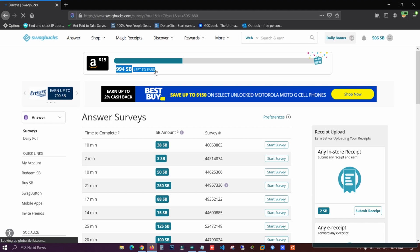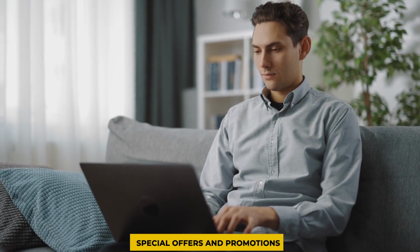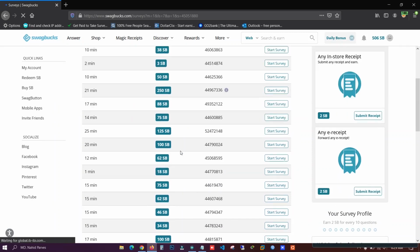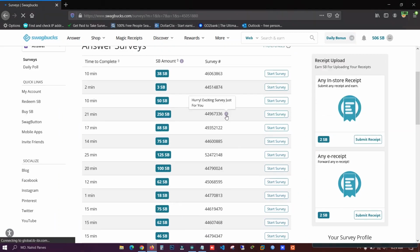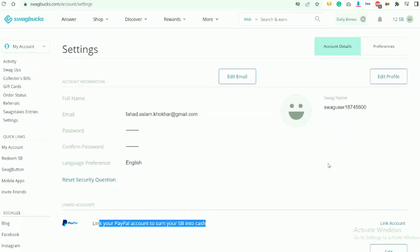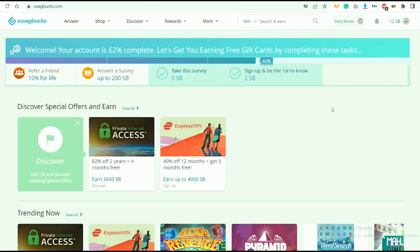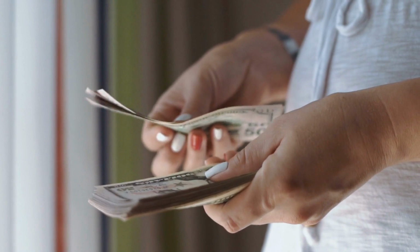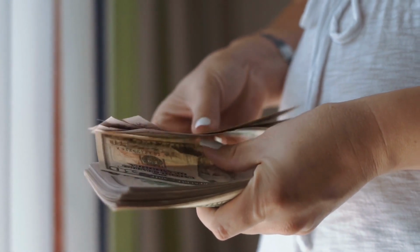To maximize your earnings on Swagbucks, it's important to keep an eye out for special offers and promotions. For example, Swagbucks occasionally offers bonus points for completing a certain number of tasks within a specified time period. They may also offer increased cashback rates for shopping at specific retailers or completing specific tasks. It's also important to diversify the types of tasks you complete on Swagbucks. Don't just rely on one type of task, such as surveys, to earn points. Instead, try a variety of tasks such as watching videos, playing games, or shopping online through the website. This will increase your chances of earning more points and ultimately more money.